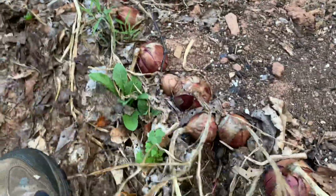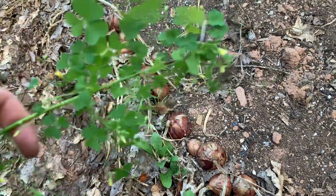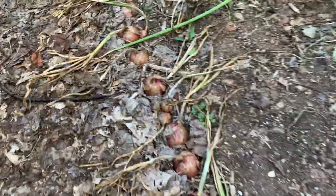Some sour grass. Pull it out. I don't know if anybody knows or not, but this stuff here is actually edible. It's wood sorrel is what it is, but everybody calls it sour grass. It's pretty bitter, but it's not terrible to eat. I've eaten it just to taste it.